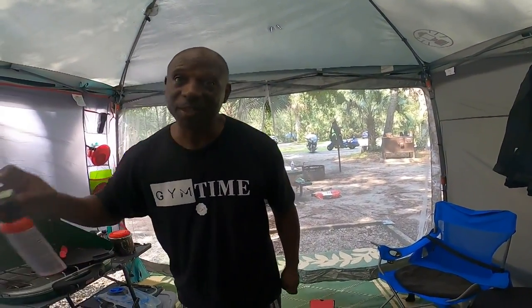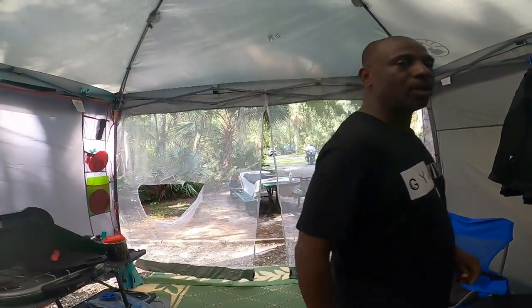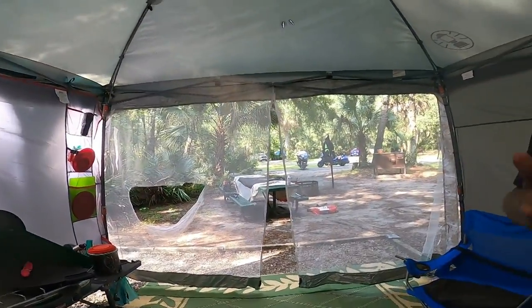So here's the lesson learned. If you're camping and there's bears in the area, keep your bear spray next to you. Do not have it in a tent because it's not going to do you any good in a tent. Or get your air horn.